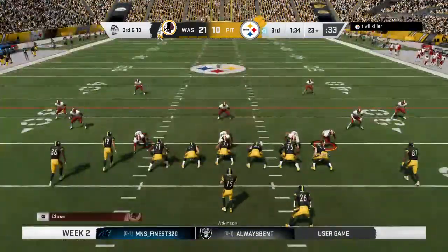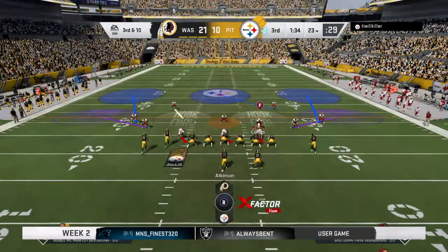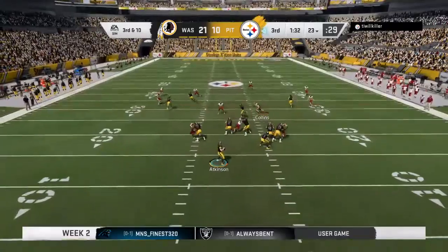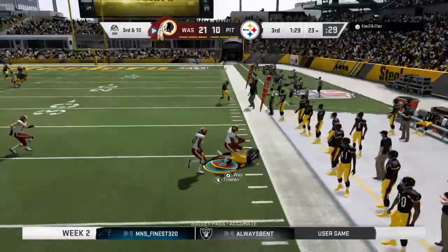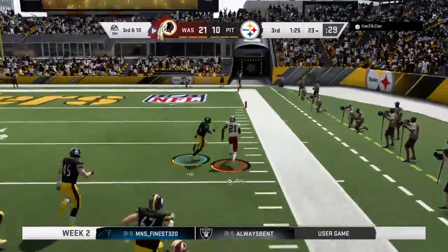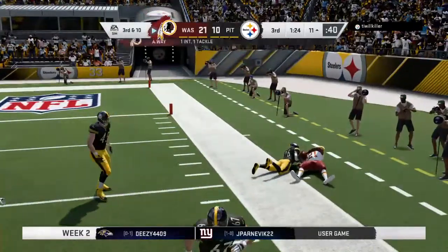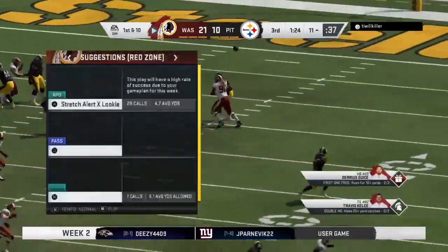This offense in desperate need of a conversion as they come up on 3rd down. Check 24. From the gun, Atkinson. And he's going to be intercepted a 3rd time. Picked off at the 40. And a terrific return there. They're finally able to corral him down near the 11-yard line.